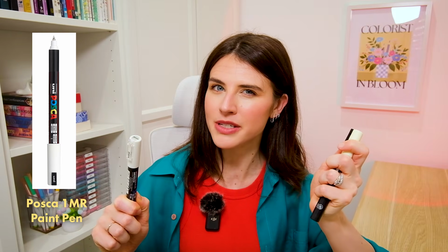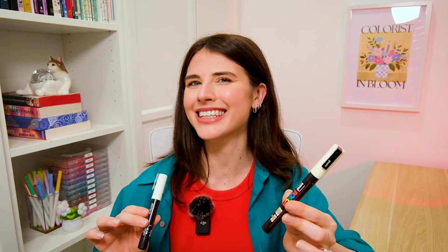I'll keep you posted in future videos how I find these Posca paint pens in comparison to the Ohuhu ones, because the only Posca paint pen that I've tried in the past is the super fine tipped white Posca paint pen, and with that one I do usually have to do a couple of layers to get the opacity I prefer. So hopefully these slightly thicker nibs are a touch more opaque.